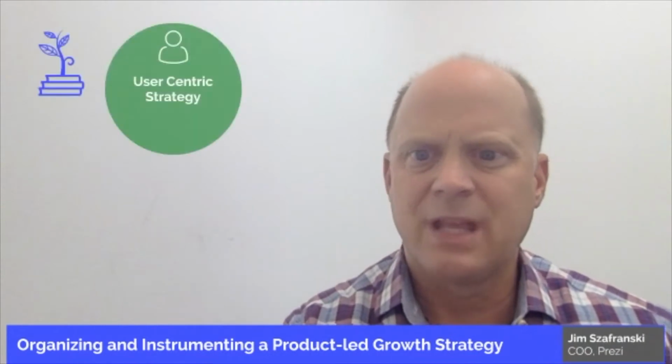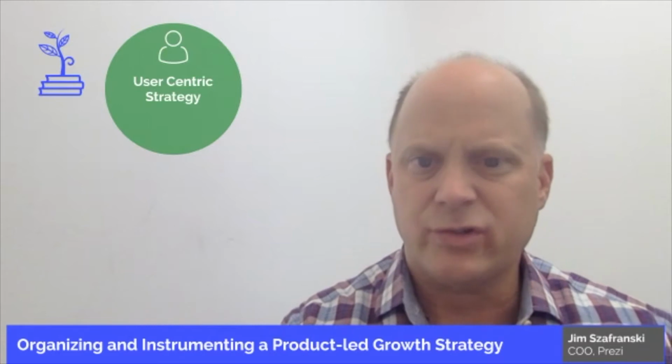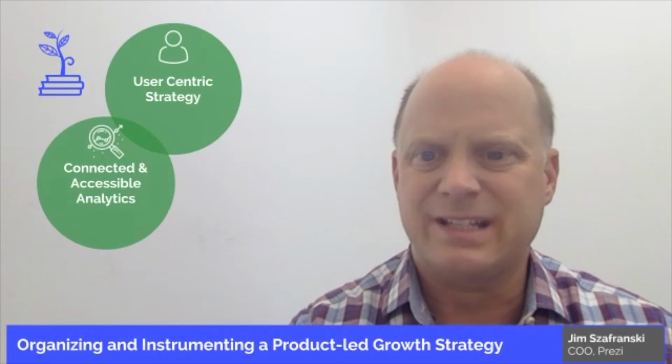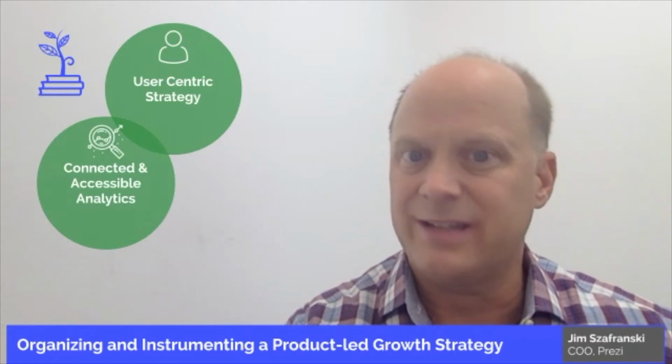And I'm going to start with 3 keys that I've experienced work great for trying to do this. The first is to have a user-centric strategy. I'll share more what I mean by that, but really make sure your strategy is articulated in a way that's very user-facing. Second is to have connected and accessible analytics that help you understand where you are in implementing the strategy and impacting the users the way you intended to. And the third is to make sure you're organized for pace. Are you moving quickly in product to achieve this strategy and help your users succeed and ultimately your business grow?